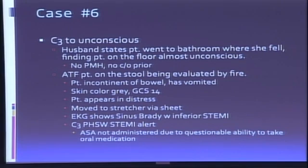Okay. This one is right after Christmas, the 29th, I guess, so it's pretty current. Husband says the patient went to the bathroom where he heard something crash to the floor, which turned out to be her. He found her on the floor, barely conscious, no past history, no previous complaints.